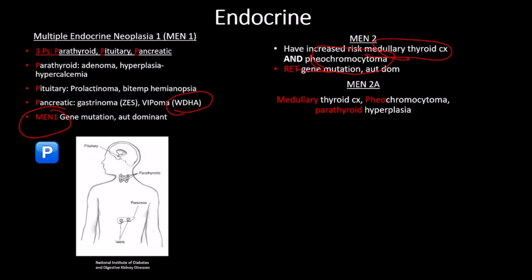Can anyone remind me of the clinical symptoms of a pheochromocytoma? Yeah, you should be saying intermittent flushing, hypertension, and headaches. And then you also see hypocalcemia with medullary thyroid cancer because of calcitonin production, which, as you remember, tones down calcium. But you can also see hypercalcemia because of parathyroid hyperplasia. MEN2B presents with medullary thyroid cancer and pheochromocytoma, but with a marfanoid habitus. Can anyone remind me what disorder in biochemistry presents with marfanoid habitus? Yeah, you should be saying homocystinuria.